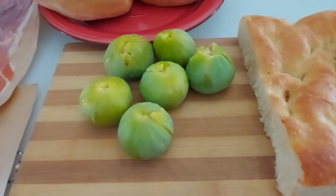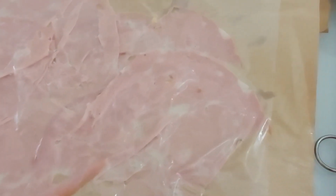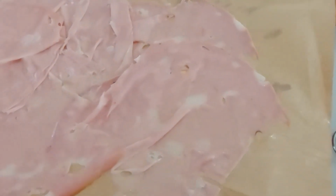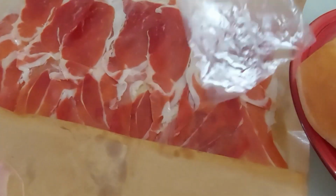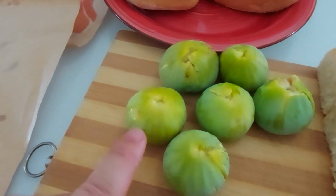Okay, for today's sandwiches, let's go for the hams. Okay, so we got mortadella, look at that. I'll just pull that plastic off. That's how they serve it here. Real thin slices. That's probably 100 grams of mortadella. And then I got my prosciutto crudo, okay? And I bought those together. And I have some figs.